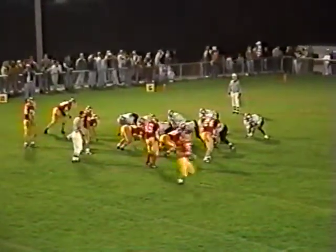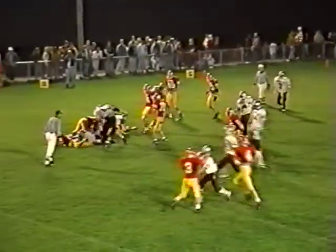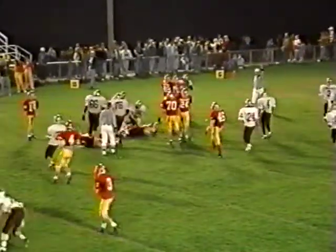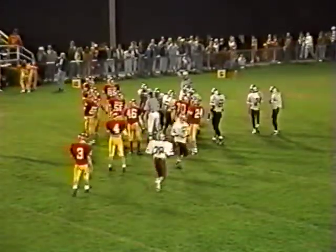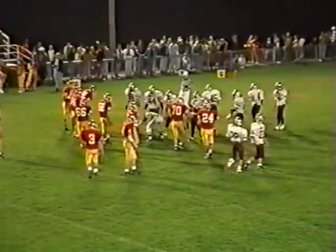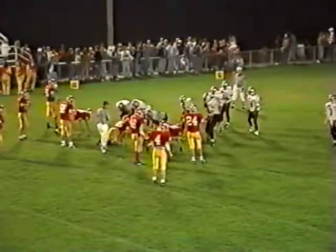Maroons with the Twins left. Give up the middle to, not sure if that wasn't Tony Graham on the ball. Yes, the ball carrier, Graham. It sure was. Pickup of probably 3 or 4 on the play as the Maroons start out the drive here.